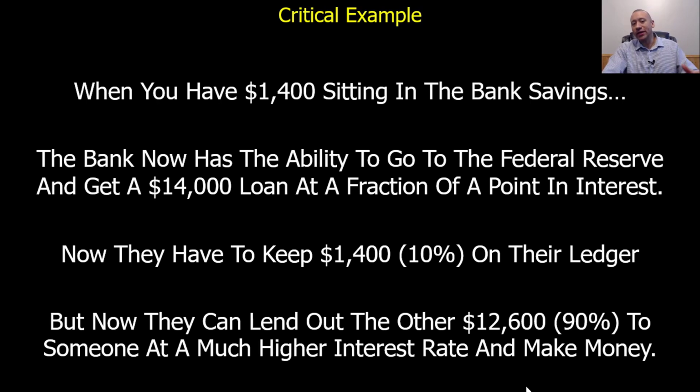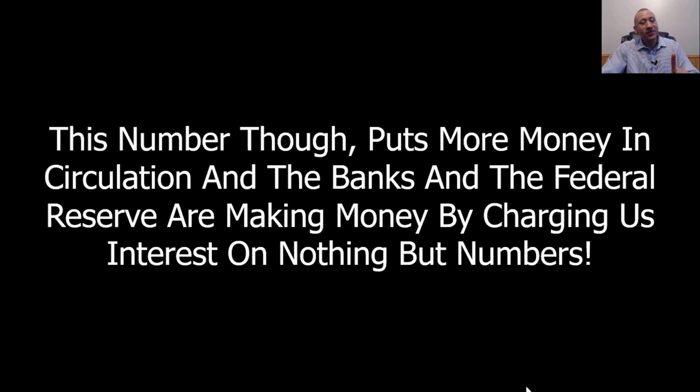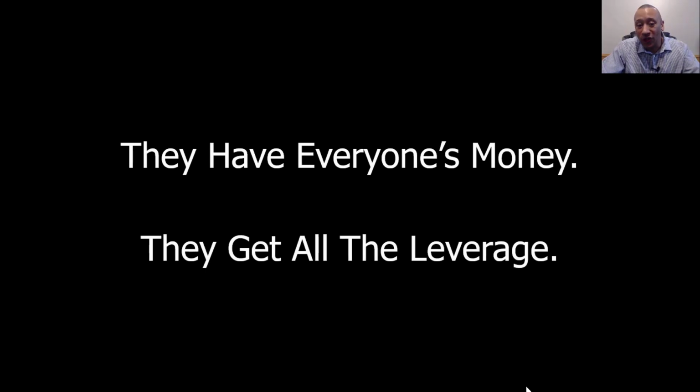So banks make money by lending out money and charging people interest. And where did that additional $12,600 come from, you might ask? Well, it comes from thin air. It doesn't exist. It's merely a number on the bank's ledger. But just understand that this number puts more money in circulation, and the banks and the Federal Reserve are making money by charging us interest on nothing but numbers. And this is why banks always have the nicest buildings in town. They have everybody's money and they get all the leverage.